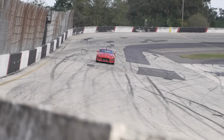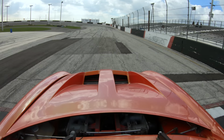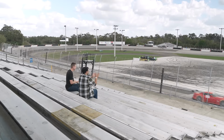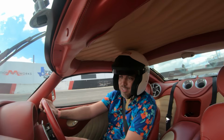Six seconds wasted. Just go! Uh-oh. 15 seconds and 1 foot later. Yeah, there we go. Come on. There we go. Yay! The clutch didn't like that, but we're off. Going really fast. Really fast.